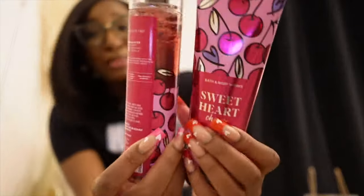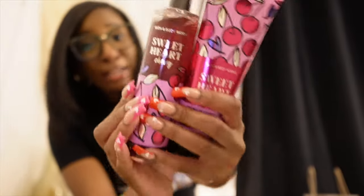But I am a cherry girly, so I had to pull up on Bath & Body Works about this. And I could not wait. Let me stop before I run out. I'm going to let y'all know how it goes tomorrow, and let y'all know what the layering combination is.